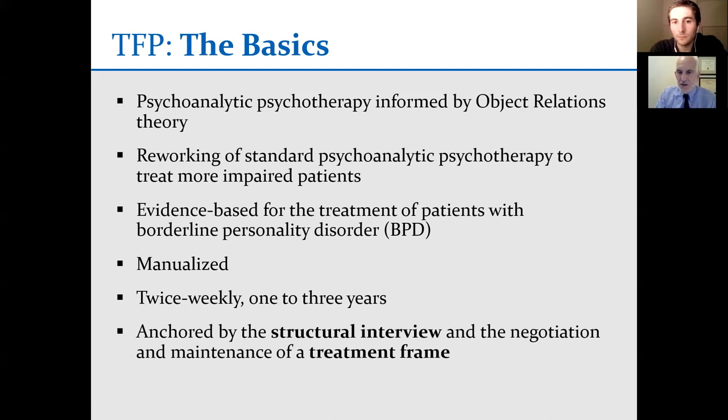And it's anchored by something called the structural interview and the negotiation and maintenance of the treatment frame. Structural interview basically means we're trying to gauge, when we're assessing a patient with personality disorder pathology, how is the patient sick and how sick is the patient? How impaired is the patient? What is the quality of the personality disorder symptoms? What category does it fit in? And what is the severity of illness?